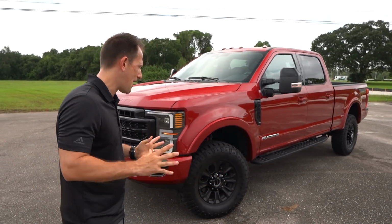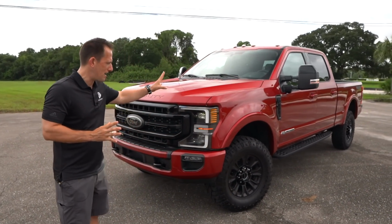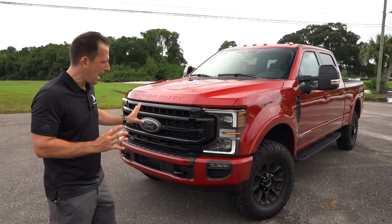So let's go ahead and dive into this 2020 Tremor, and I want to show you why it really is that super-size ultimate king of the off-road trucks. Right off the bat, I love the styling. The Rapid Red with our particular Tremor, everything blacked out.